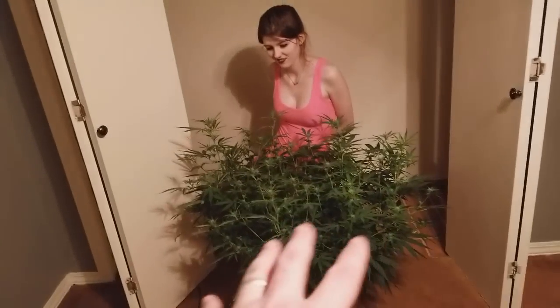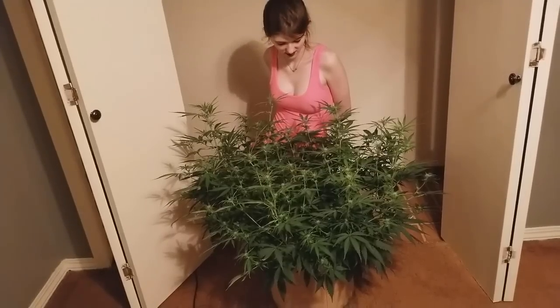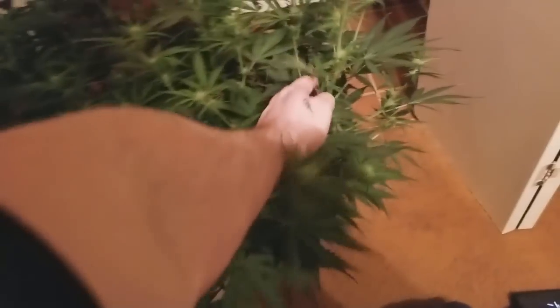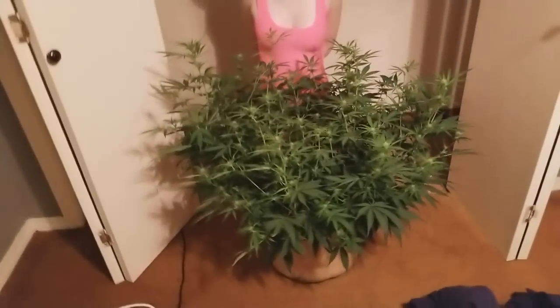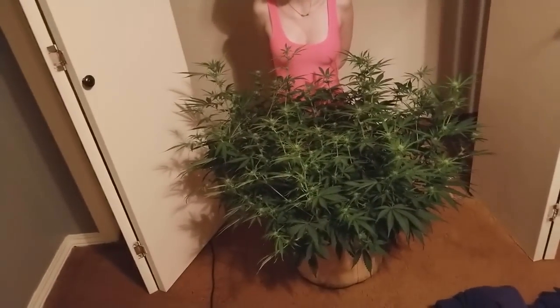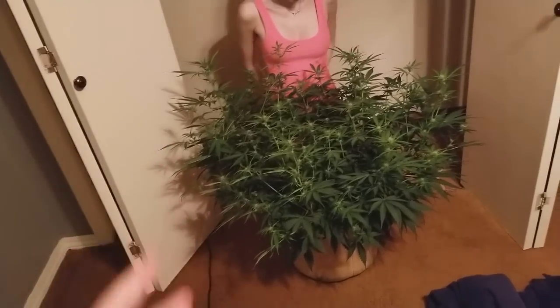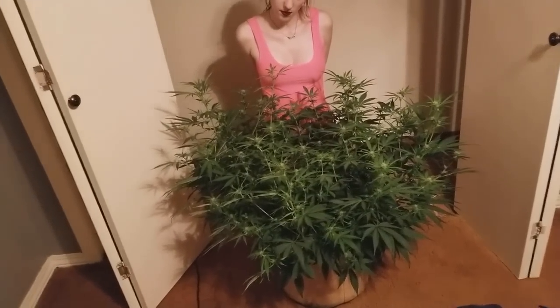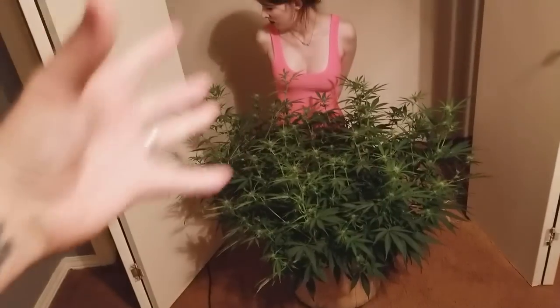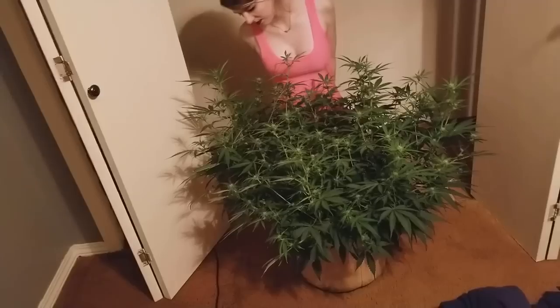What do you guys think? Should I try to go for super big, try to fill a whole 4x4 with this thing? Because I think it can. If I take all these outer branches and pull them all down like this, all those other branches will fill up and it'll be nice and big. Right now I think it's just finishing its stretch, or it might be stretching a little bit more. Either way, right now is a good time. The perfect time would have been right before stretch, but it's still a good time. I can still bend her down, but I just think it probably wouldn't help yields too much more.